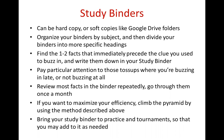Bear in mind that you should pay particular attention to toss-ups where you're buzzing in late. While this may be due to a difficult toss-up, it may also be indicative that your knowledge base on this particular topic needs to deepen. Finally, if possible, see if you can compare different toss-ups with the same answer lines. If certain information is contained in multiple questions on the same subject, then that information might be especially worth knowing.